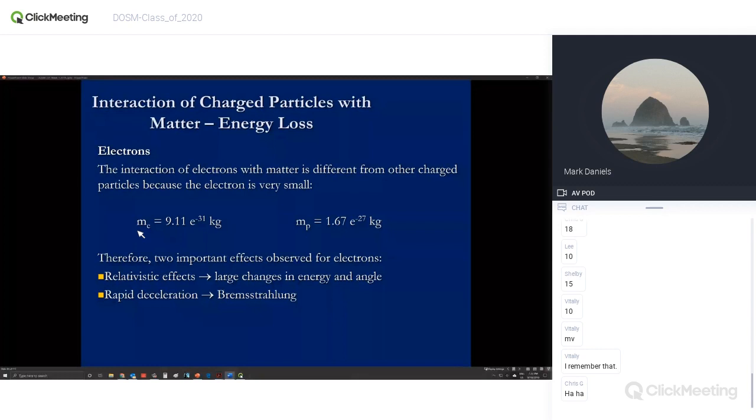As we talked about, something you need to keep in mind is the differences in masses between electrons and all other things. Electron interactions are different from other charged particles because of its size. The mass of an electron is 9.11 times e to the negative 31, versus the mass of a proton, 1.67 e to the negative 27. So a proton is about 1,800 and some change times larger than an electron.